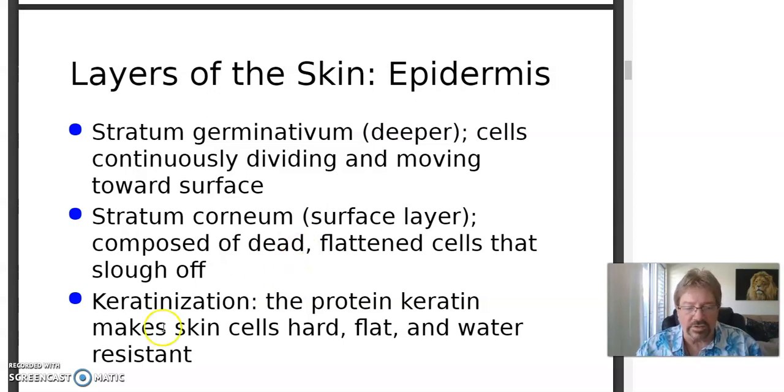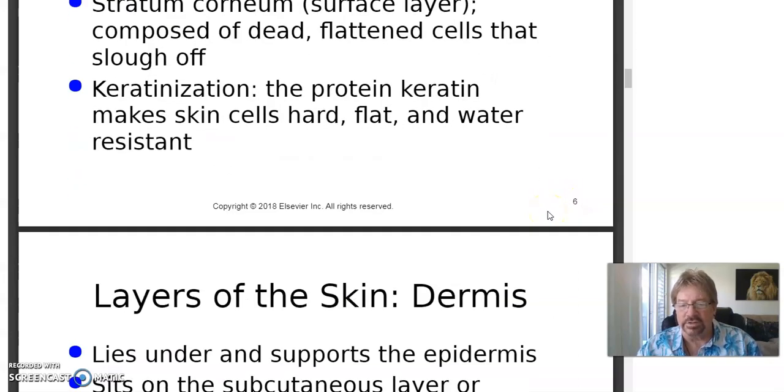So they form deep in the epidermis, and then they work their way up over a period of weeks. The primary protein that's in skin cells is keratin. Keratinization is the protein keratin makes skin cells hard, flat, and water resistant. Keratin is also in hair and nails. It's a very common and important protein in the body. So we're only going to talk about these 2 layers of the epidermis, but there's actually a number. I'm thinking there are 7. Of course, there was a time that I knew that.